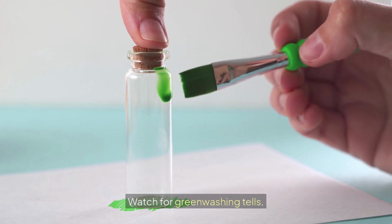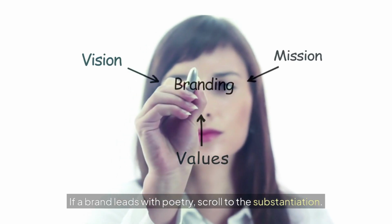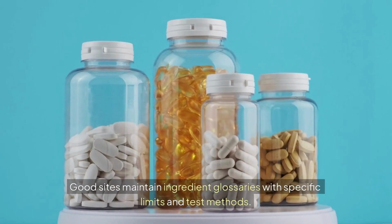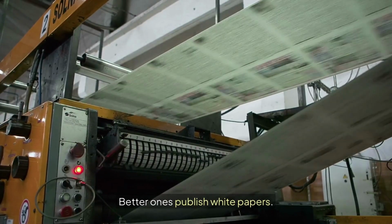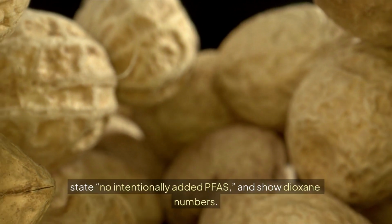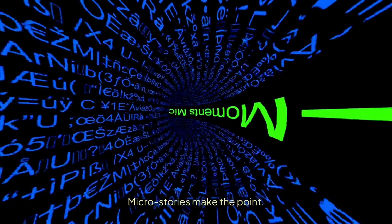Watch for greenwashing tells. Phrases like dermatologist tested, hypoallergenic, plant-based, or reef-friendly don't answer the 5 questions. If a brand leads with poetry, scroll to the substantiation. Good sites maintain ingredient glossaries with specific limits and test methods. Better ones publish white papers. Best-in-class list allergens, confirm preservative systems, state no intentionally added PFAS, and show the dioxane number.